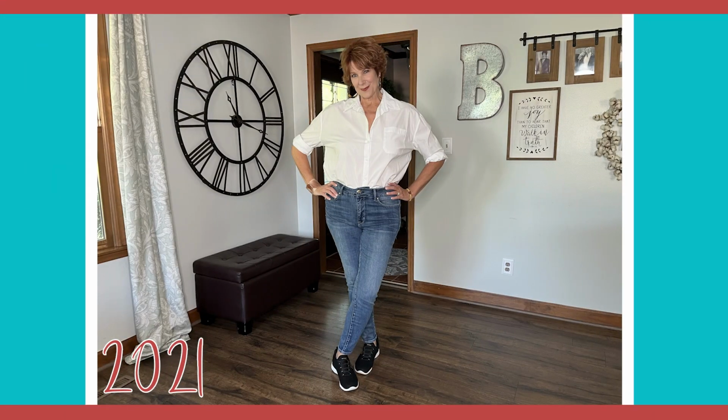The last year's skinny jeans, white blouse. White blouse tucked in, because I would either wear it tucked in or I'd wear it all the way out, right? Just kind of tunic style. And then I have the same black sneakers on with this. Let's take a look at the after picture. Also, in the before picture, I don't have any accessories on with that.